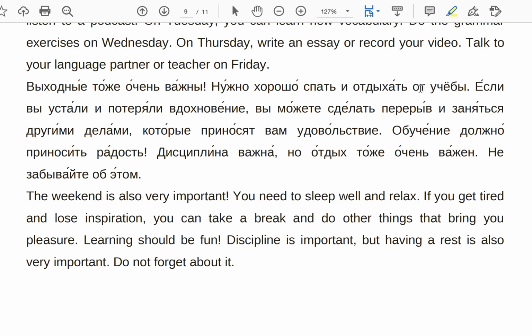Here's another good trigger word. If you see "от", like "от учебы", for example, then that is a good trigger for the genitive case. The word here is normally "учеба", so this changes to "учебы".